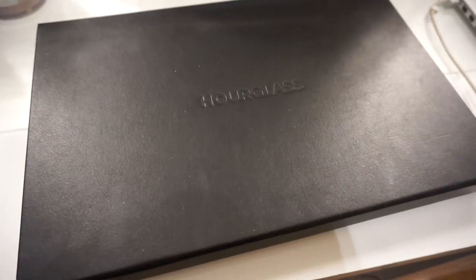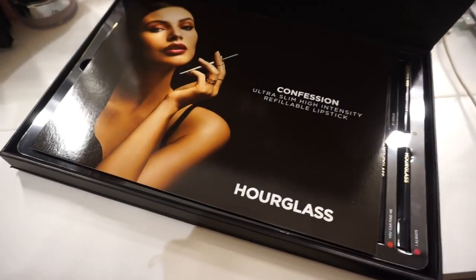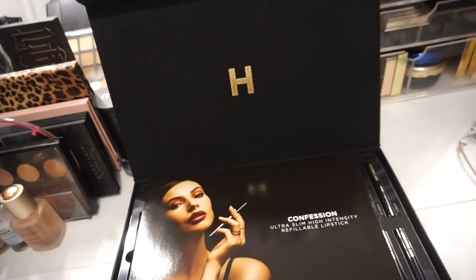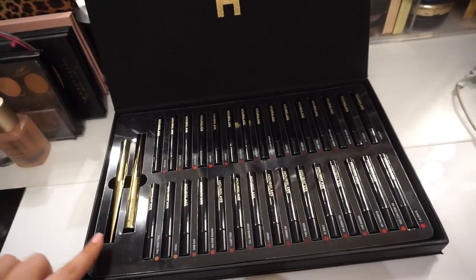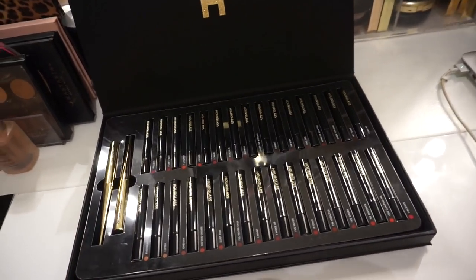I'm excited. Are you excited? Yes. Hourglass, you really outdid yourself with this one. How sleek is this? I just feel like sexy vibes coming out of this. I'm going to play with these and see which ones are my favorites. I can't wait to load one up. It's going to be so cool. Is this two of them? Ooh, I hope it's two. One for my bag.